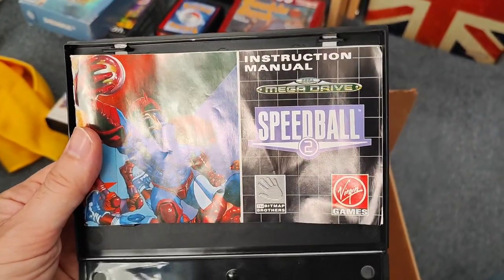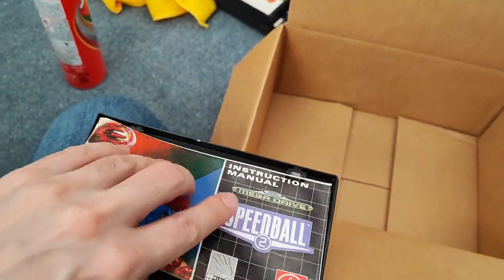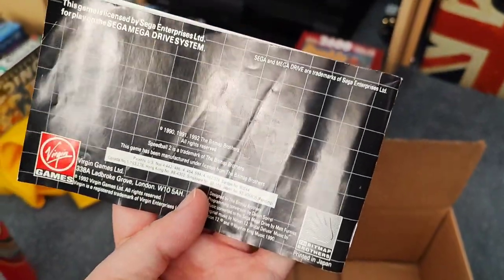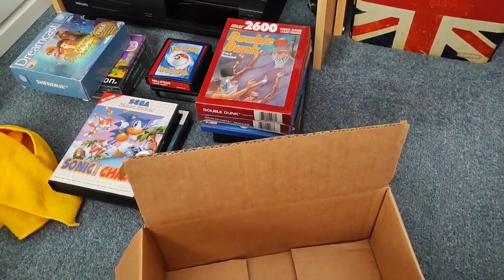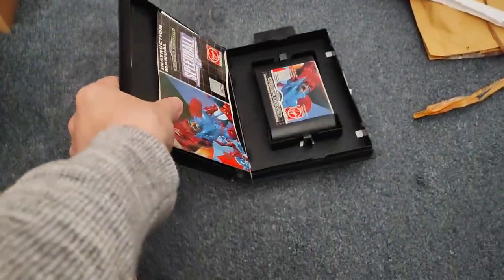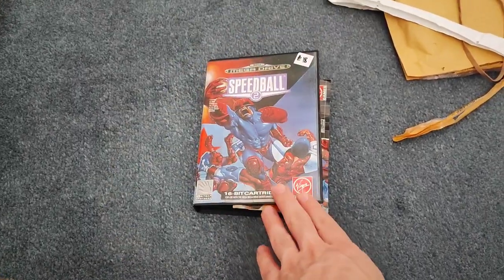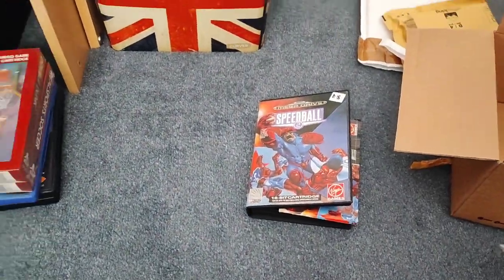Okay, this one is a fail. This is worse than what I got, so okay. Yeah. Okay, this one's going to be returned. Okay, so that's a shame. There was loads of Speedball 2s and I had to pick the worst one. That is very annoying. So yeah.